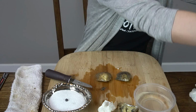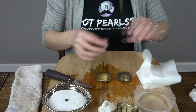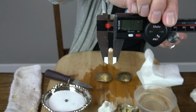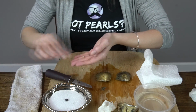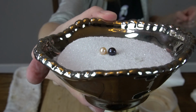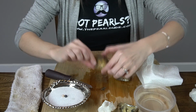Need a new paper towel here. So this is the second one here for Renee. 6.03. Beautiful. Wow, look at those. Very pretty. All right, so still 2 more here for Renee.